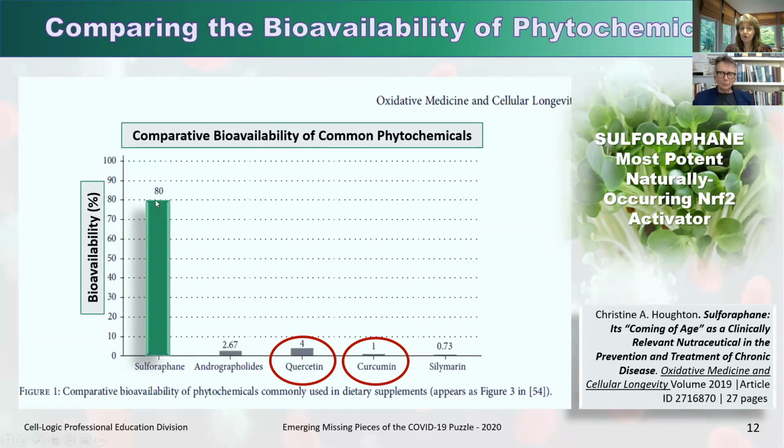So the sulforaphane's got two things going for it. It's the most potent naturally occurring NRF2 activator, but it's also highly bioavailable. So most of what you consume gets into the cells. That makes a huge difference. Yeah, that's very good.